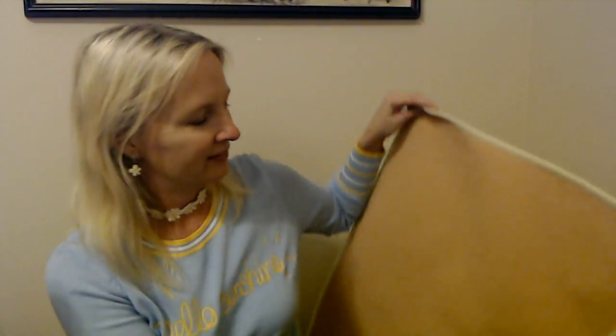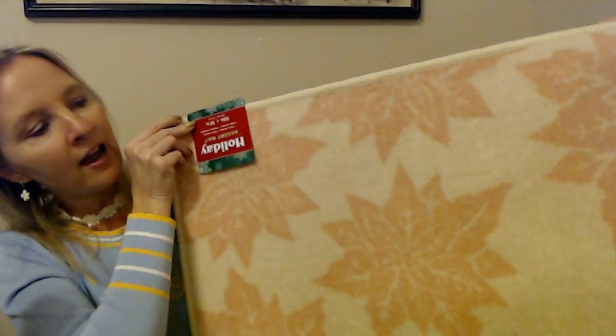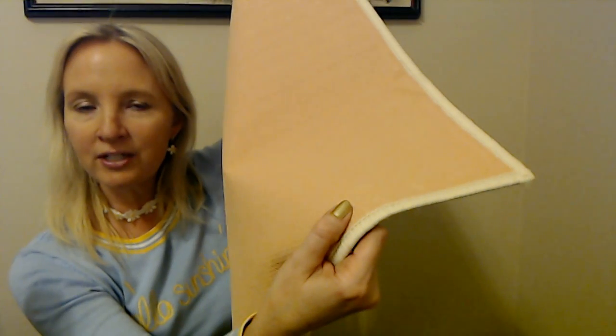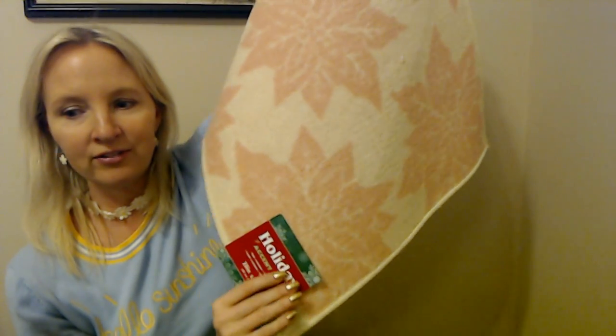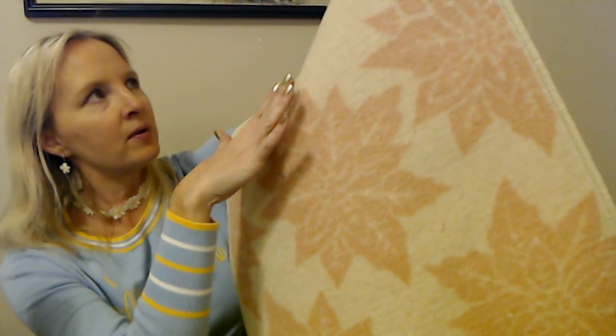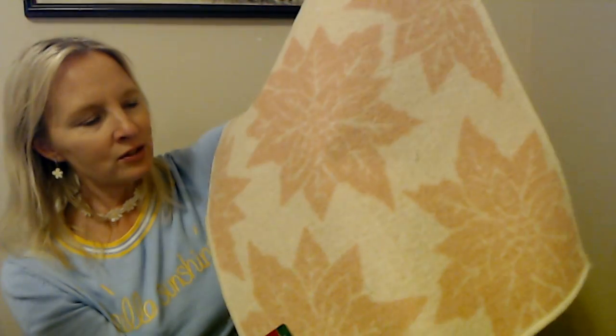I had to get this at Ollie's. It was only $1. It is a pink and ivory little accent floor mat. And even the backside is pink. It has that rubber grippy stuff on it to keep it from sliding on the floor. I guess originally it was $4, so I got it for $1. It has pink poinsettias and an off-white background. So it won't be where the tree is, but it'll match my tree.